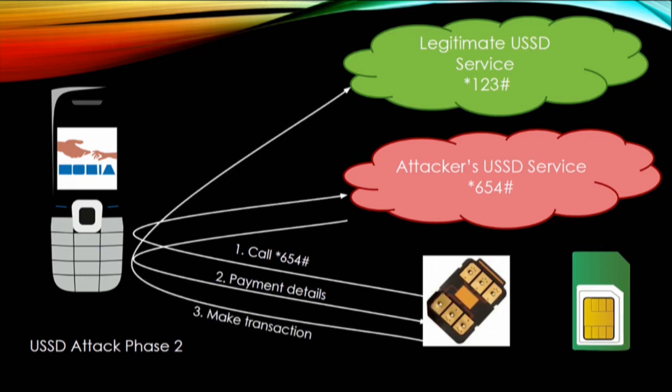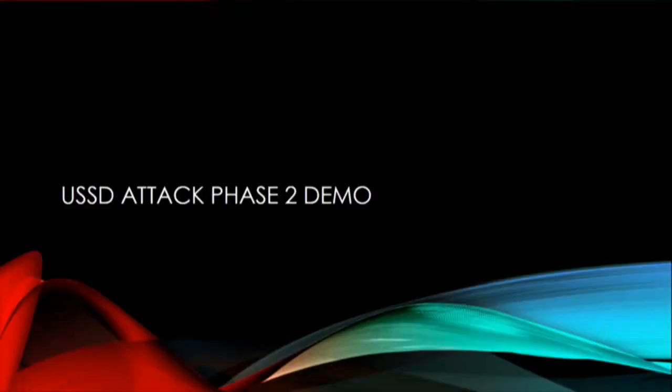What it does here is string together the entire command it would need. So it would be *123, *2 for make transaction, *, and then the destination phone number, another *, then the amount they're trying to send, *1 for confirm, *, and then the PIN, and then pound. That's the string we need for this service in particular. So we have a demo of that.